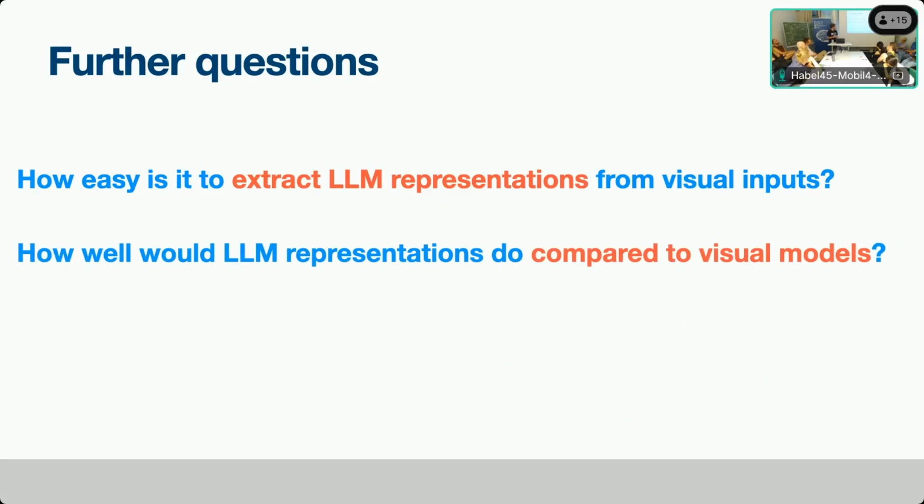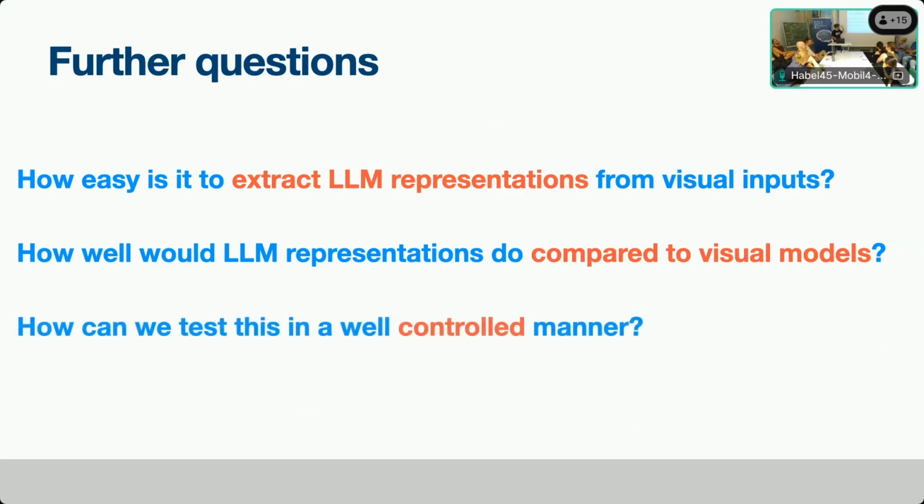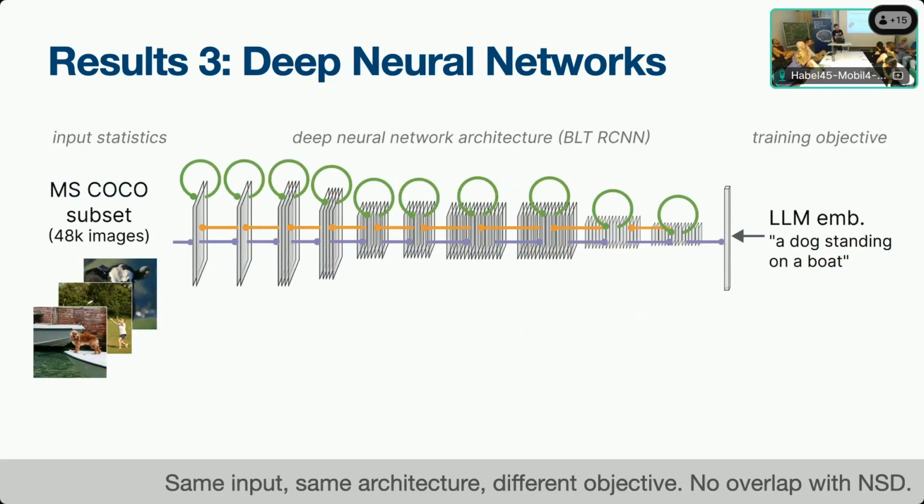Another question is, now I've been just showing you different linguistic models, word vectors, sentence embeddings, and so on and so forth. And I'm showing to you how well they match brain activities. But you might be wondering, how well would the linguistic models compare to visual models? Usually when you model the visual system, you use a model trained on visual stuff, for example. How can we test all of this in a controlled manner? Well, we turned to training our own deep neural networks.